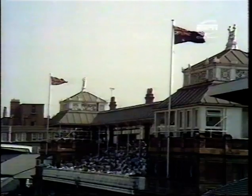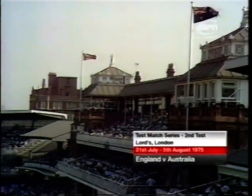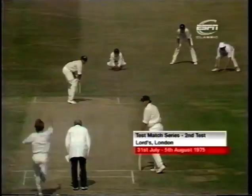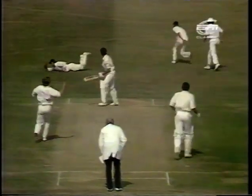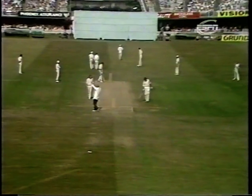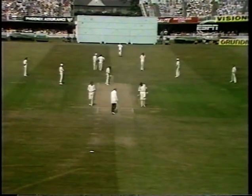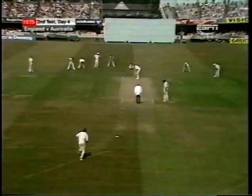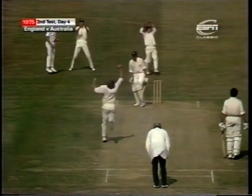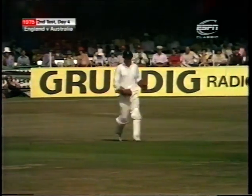Well, John Snow began the bowling for England in the second innings with a stiff breeze at his back. He was bowling from the nursery end. His partner was Peter Lever, who we see now bowling to Alan Turner. Four byes. Beaten there. First real play and miss on the best ball that Lever has produced so far.